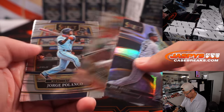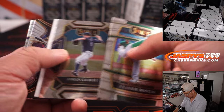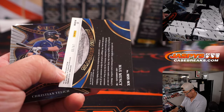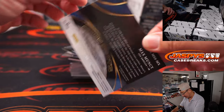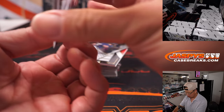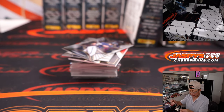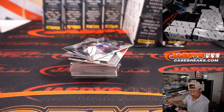Got a Jose Abreu Moonshots insert. Ooh, and behind Logan Gilbert is a Moonshots autograph. That's my guy, Max Muncy. 24 out of 99. Taking it to the max. To the moon! That'll be for David M. and the Dodgers. Picked up the Dodgers straight up.